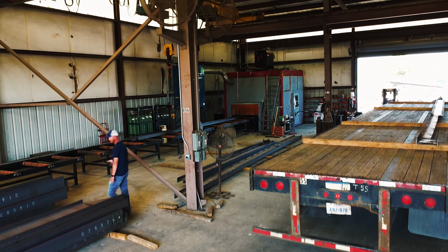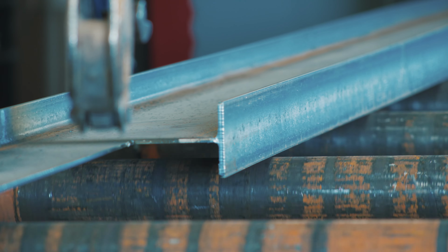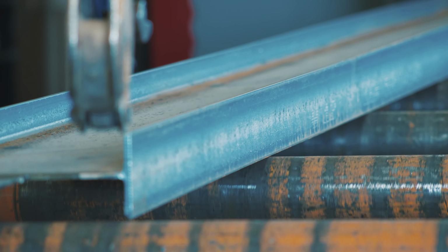At the end of the day, any fabricator or manufacturer looking to grow their business or grow their capacities, I would recommend looking at the Prodevco PCR42. It's been a wonderful machine for us and has helped us grow substantially.